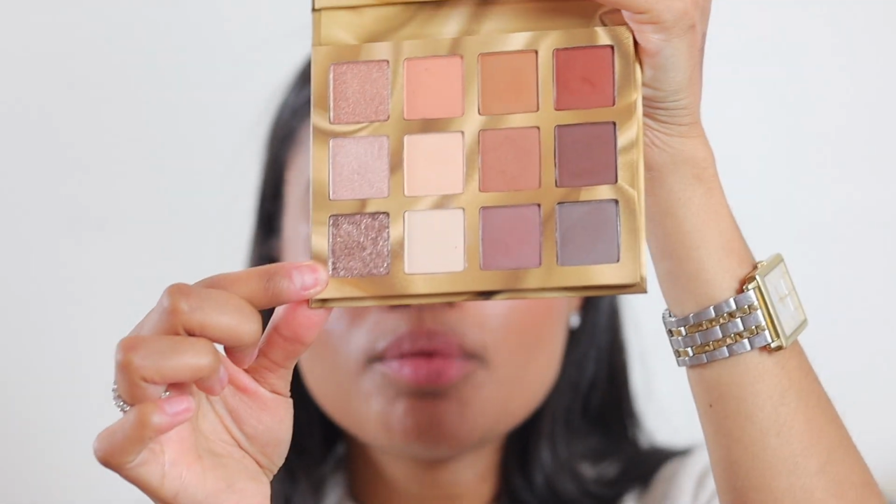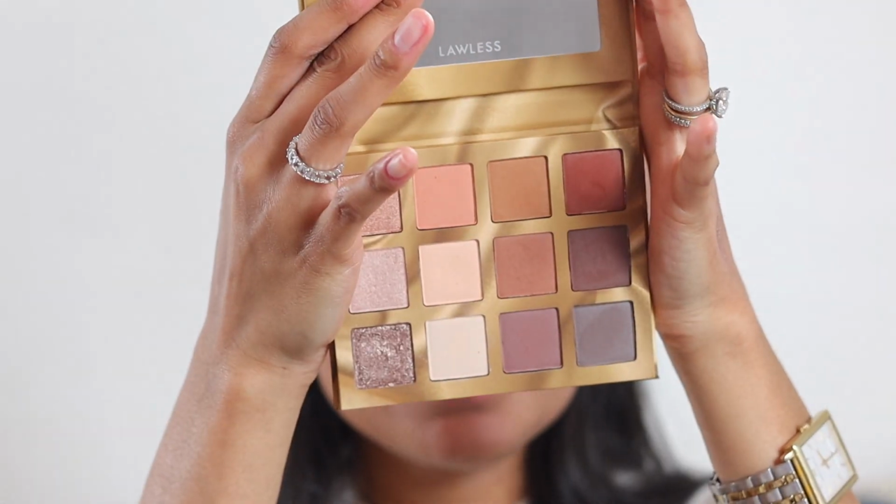This one just is a little bit more on the chunky side, but not in a chunky, gross way, just in a way where the glitter particles are a little bit on the bigger side. Really love this palette. Anyways, let's move on to lips.